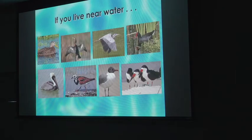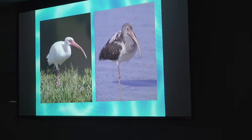Okay, let's talk a little more about the birds that you can see in your backyard. Now, here on Key Biscayne, how many of you live here on Key Biscayne? Looks like just about all of you. Okay. So if you live on Key Biscayne, you live near water. You're surrounded by water. We're an island. If you live on the mainland, you may live near a pond or a lake or a canal. All of those bodies of water attract birds. So if you live near fresh water, you may attract ducks.